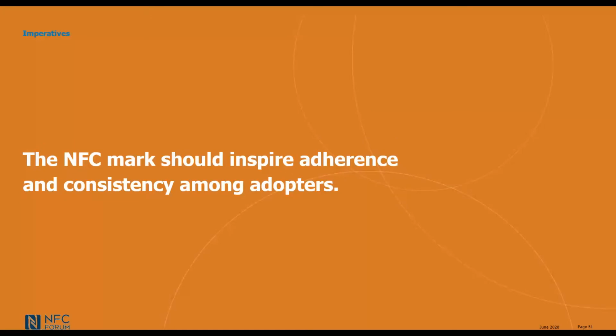And as a function of all of that, of course, increase adherence, adoption, and consistency of usage among members, companies, and broadly adopters, so that the consistency of NFC in the world was enhanced and improved upon. Next slide.